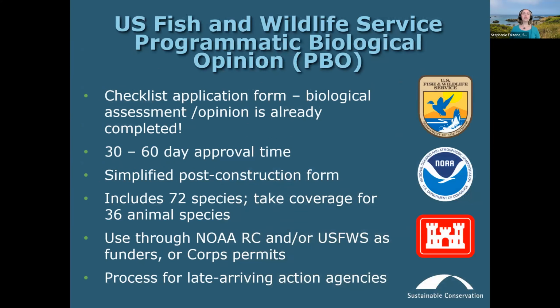And I'll start with the U.S. Fish and Wildlife Service PBO. That was completed with NOAA Restoration Center, the Army Corps, and multiple U.S. Fish and Wildlife Service programs like the Coastal Program, Partners, Refuges, Fish and Aquatic Conservation Program.